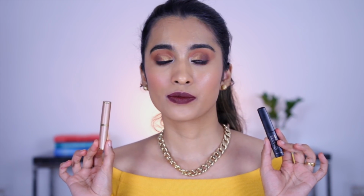So on one side, I have the Mars lipstick in the shade Mum's Favorite, and the other side, I have the Swiss Beauty lipstick in the shade Brown Maroon. They are very identical shades, and that's the reason I chose these two shades. Let me just do a quick transfer test.